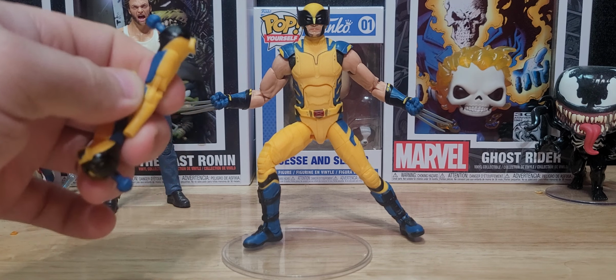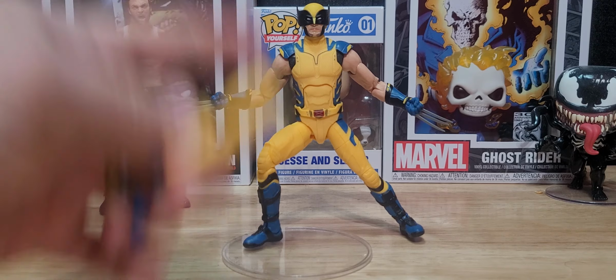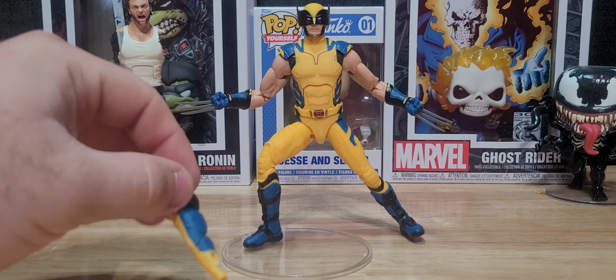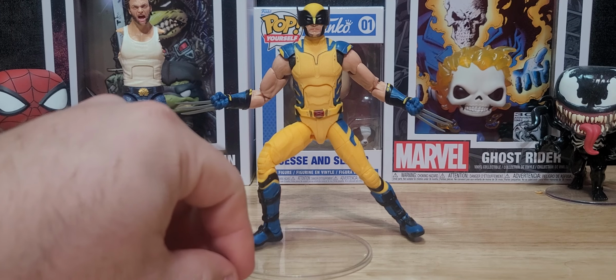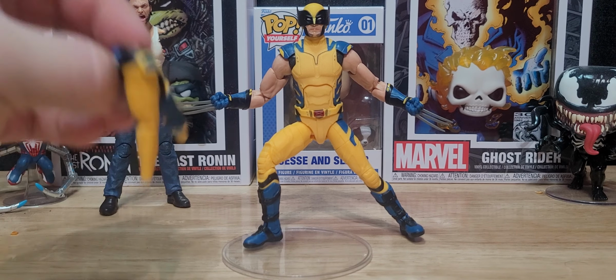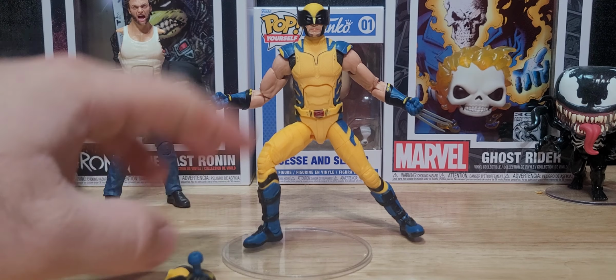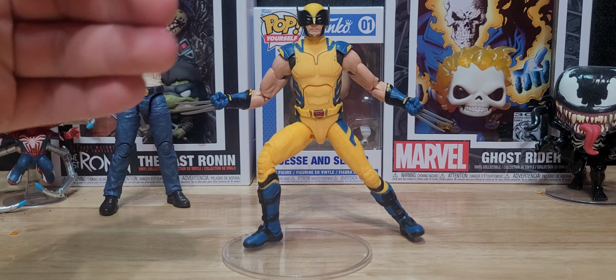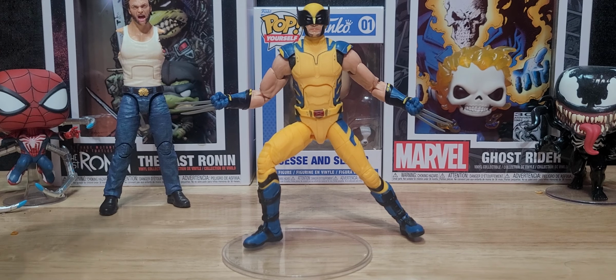I know it's a review video, and I haven't reviewed this version of Wolverine at all yet. It looks spot on to the movie. It looks really good from Deadpool and Wolverine. But like I said, as a figure as a whole, stock arms included, I'm going to say it's a solid 9 out of 10.